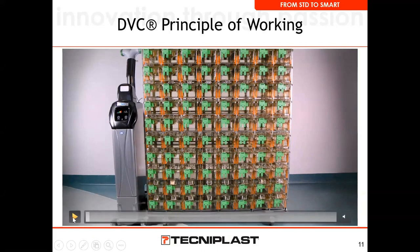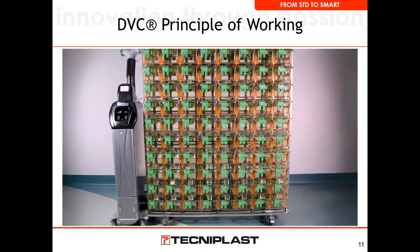So I want to stop this real quickly and look at the working principle of the DVC. It's important to note that here are some of the components. Some people refer to this box on top of the blower as the brain. We refer to it as the master. This has a linking capability much like the Tecniplast racks that many of you know. So for one master and one blower, we can do four single-sided racks of DVC or two double-sided racks.